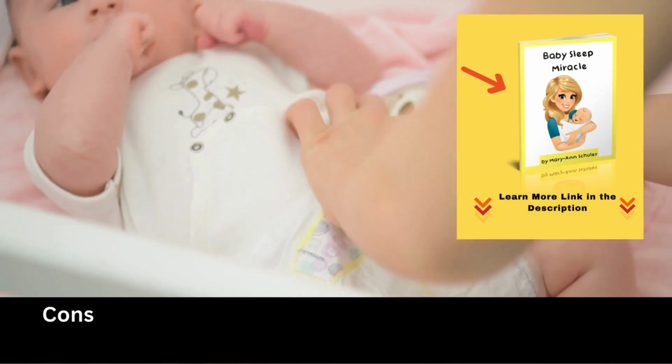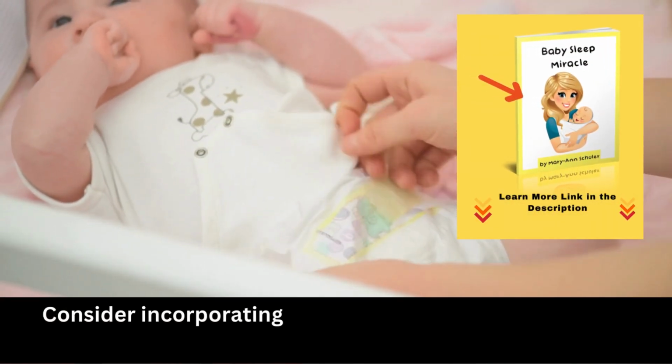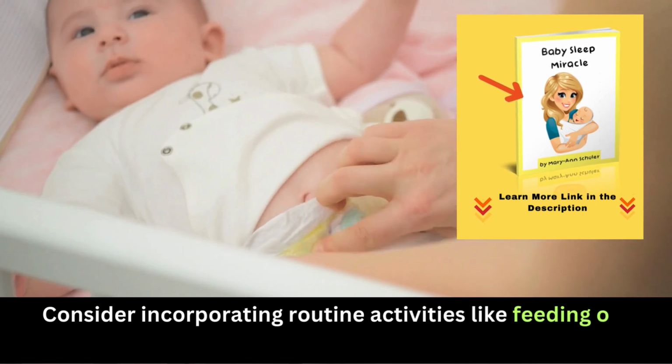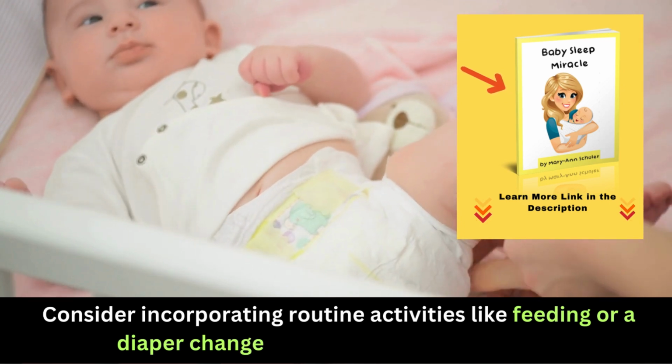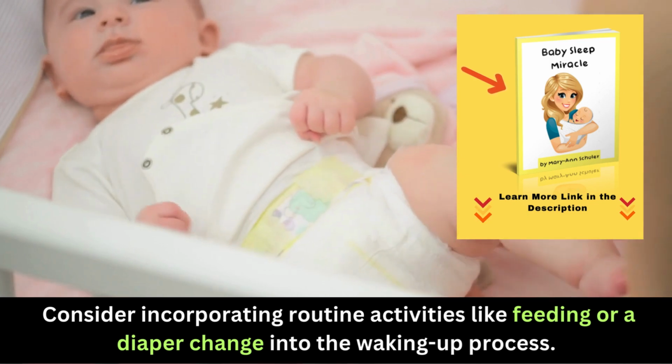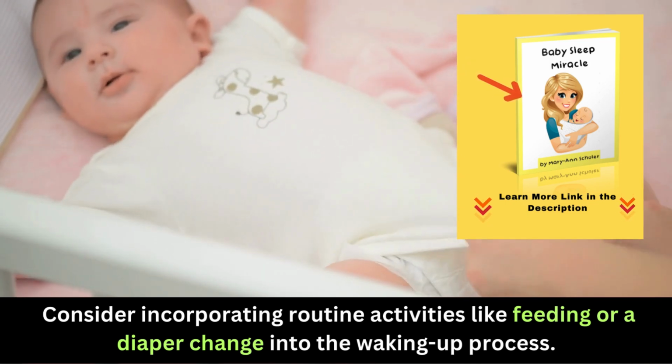Feeding and diaper change. If your newborn is still not fully awake, consider incorporating routine activities like feeding or a diaper change into the waking up process. The sensory experience of feeding, combined with the necessary physical movements involved in changing a diaper, can contribute to a more alert state.